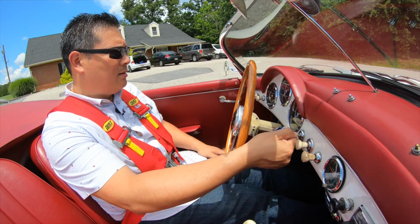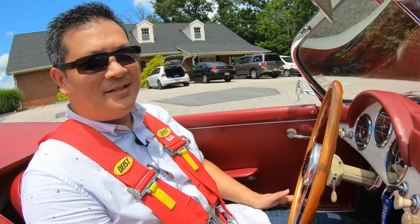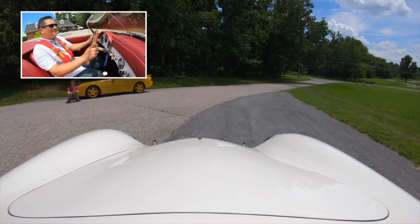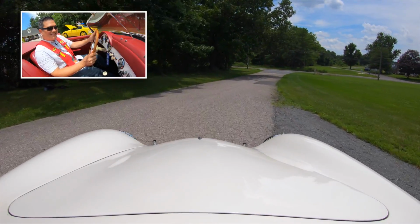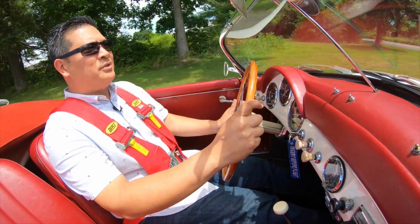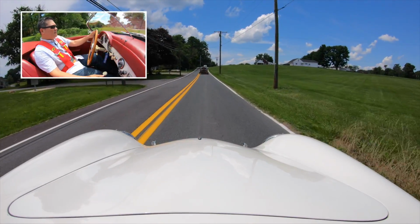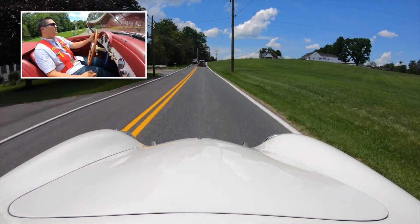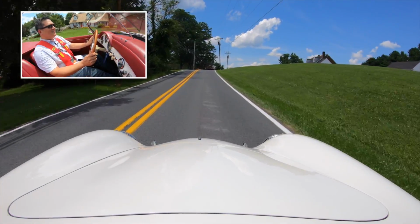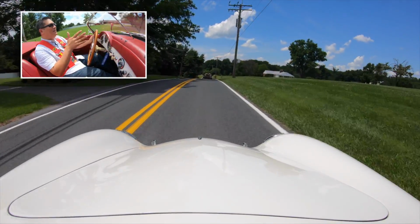Let's get going. Now this is about as analog as you can get. Twist, e-brake off. Oh, my dream come true. All right, so this has drum brakes. The brake travel is pretty deep. Car's light, let's go. Man, what? I wish you could see this view that I have.